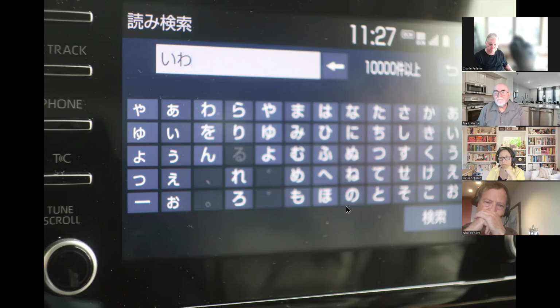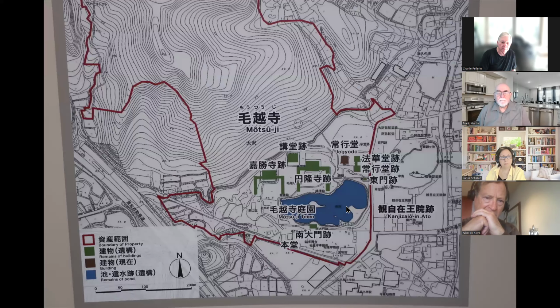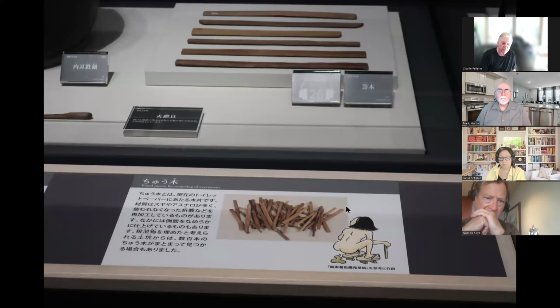This is a World Heritage Center with 5 World Heritage sites in it. Quite unusual up in this city, Zomu. And we only saw 2 of them. They're rather similar.